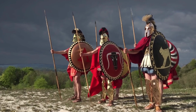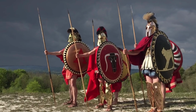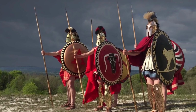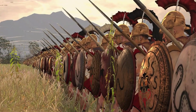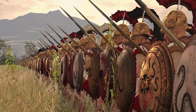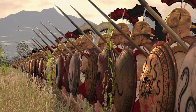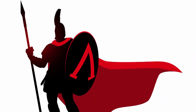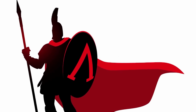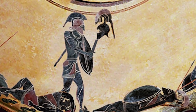First, they made a soldier appear taller and more intimidating. Second, the color of the crest helped distinguish friend from foe and allowed soldiers from different city-states to identify each other on the battlefield. Back then, there was no standard uniform. Each warrior bought his own armor, and shield designs were personal or symbolic. Only the Spartans had a standardized emblem, a large Greek letter lambda, representing Lacedaemon, their homeland.